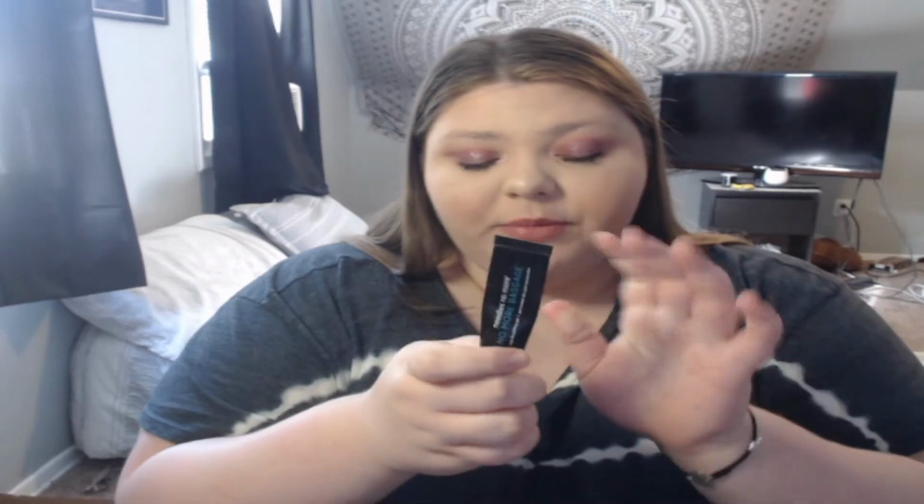I do like it. Just a couple more things here. There's such a little bit left in this. I just need to use it up. It's the Needles No More Baggage Dr. Brandt Eye Depuffing Gel. It's literally this much left. I think I'm gonna put this in my everyday skincare bin to just use it up, get it out, because I do really like it.